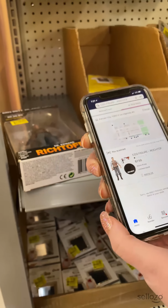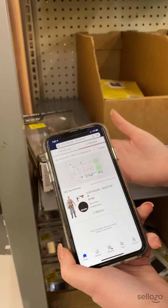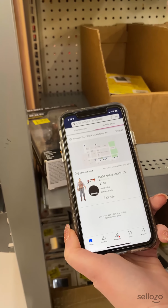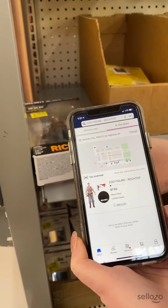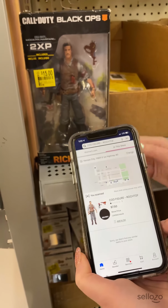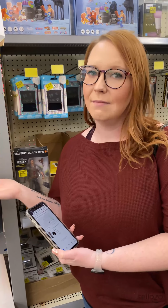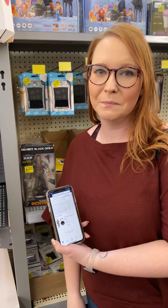So this is an example of Walmart hidden clearance, and now I'm a believer. When you guys are out looking at Walmart, this is something you'll want to be doing. You want to scan everything, and it sounds crazy, but it's obviously worth it.